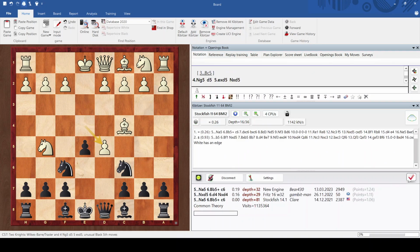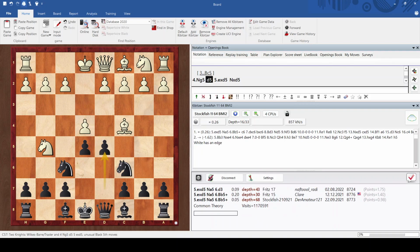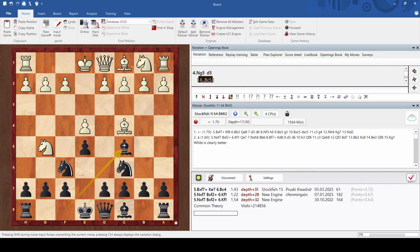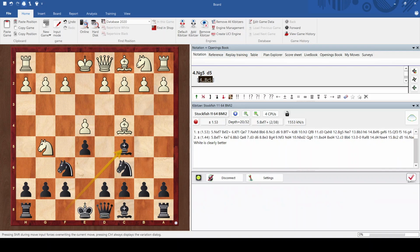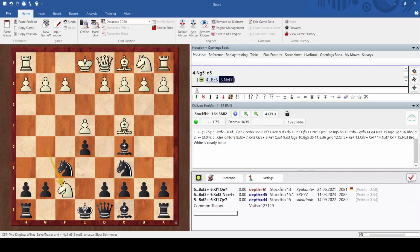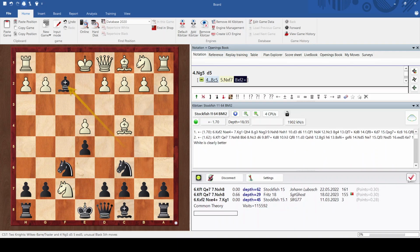So that's all possible by Black in this line, but Black has an even more ambitious or complex alternative, which is almost unbelievable that this is playable, which is bishop c5, the famous Trexler counterattack or Wilkes-Barre variation. So Black really does allow the fork on f7. So you allow the fork, then Black's taking here with check.